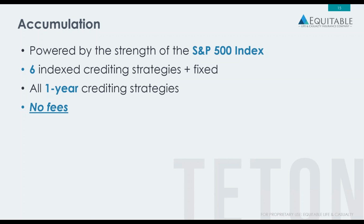All strategies that we are talking about today are 1-year crediting strategies. Again, we are not playing any games here. We're not making people wait 2, 3, 4 years before they can get an interest credit. And we have no fees associated with anything. We don't have any sort of indexing buy-up fees or anything like that.